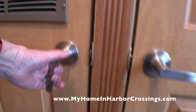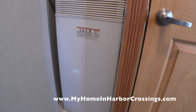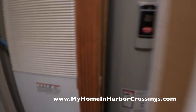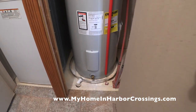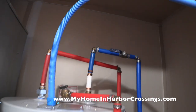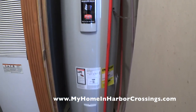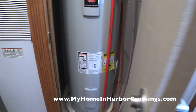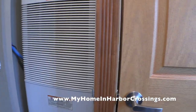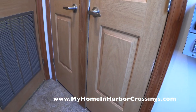And then here you have your furnace, which is a Coleman, and that was listed on the data plate. And here is the hot water heater. That door, both doors are insulated and vented and meet all the code requirements.